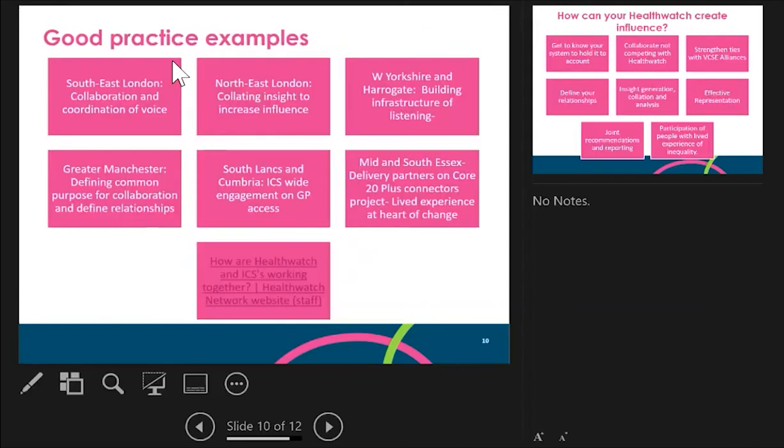So there's loads of good practice that's starting to emerge already, and I'm just going to touch on a few examples, and there's a link here to some case studies that we developed. I will caveat this with, these are emerging good practice. Actually, this was pre-July, some of this work, so there's going to be much more coming to the fore now.